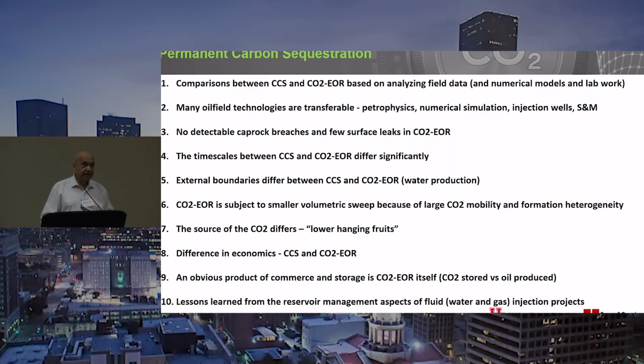And keeping our fingers crossed, no detectable cap rock breaches and practically no surface leaks related to CO2 EOR in the last 50 years. That speaks very highly of the operating companies working in this area. However, we must realize that the timelines between CCS and CO2 EOR are quite different. CO2 EOR projects are for 50 years or less. CCS, we have to look at an order of magnitude larger in terms of time.